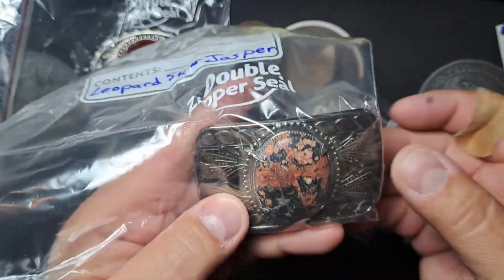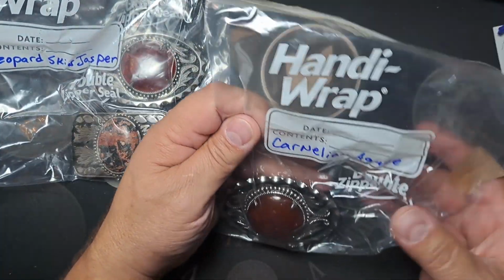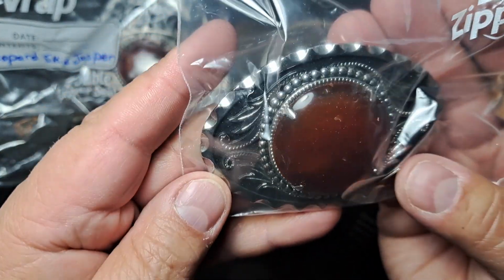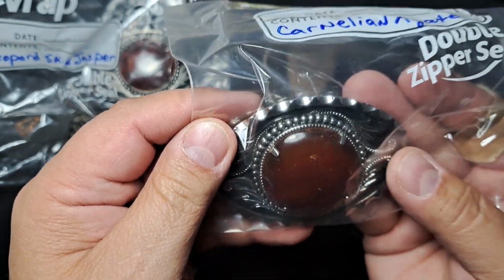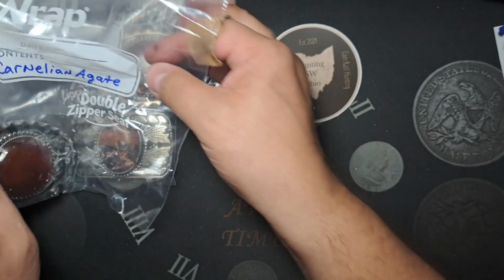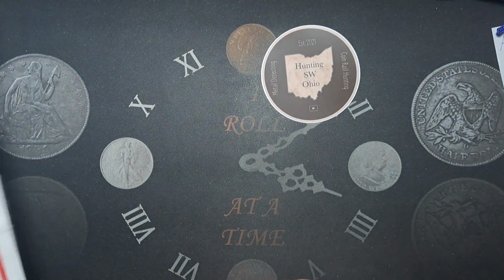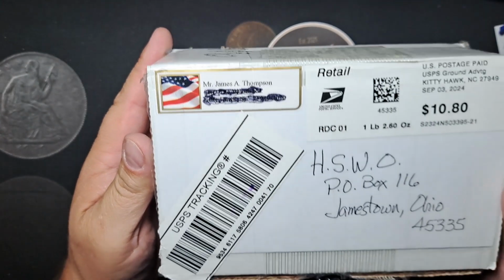Great work on the stones, by the way. I love it. And one more. Another carnelian agate right there. That is a beauty. Look at those. Very nice, Brian. Thank you so much, Brian Jensen, for the additions to the treasure chest and the Gary Sinise auction. Thank you so much for that, as well as Foster's Finds. Big thank you to you as well. All right, next package up.